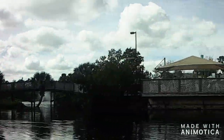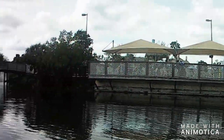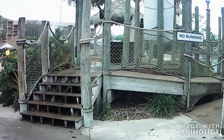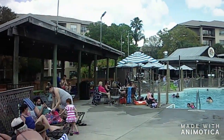So we're still in the paddle boat, and we're kind of looking around. This is the back side of the water park. I think it is. Is it? Yeah. It's a big man-made lake. It's worth getting on those paddle boats and going around. It's a good size. Now we're taking shots of the water park.